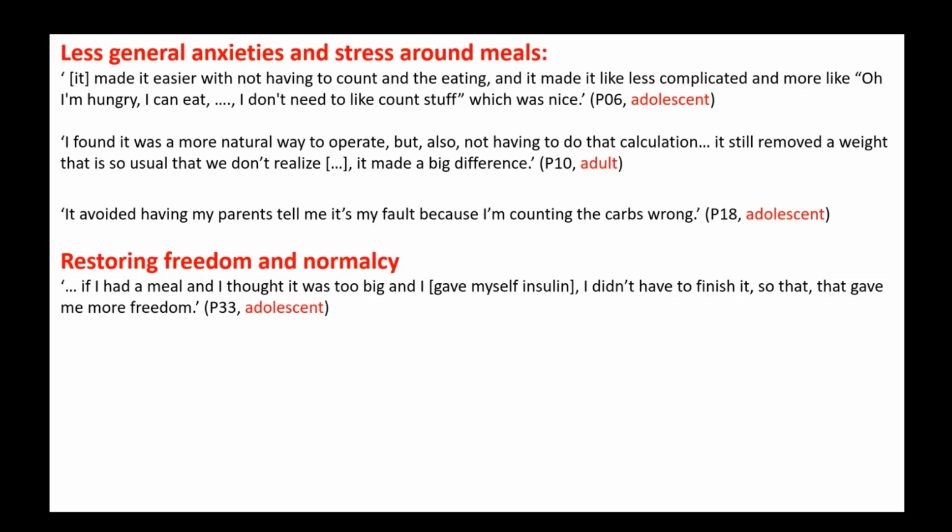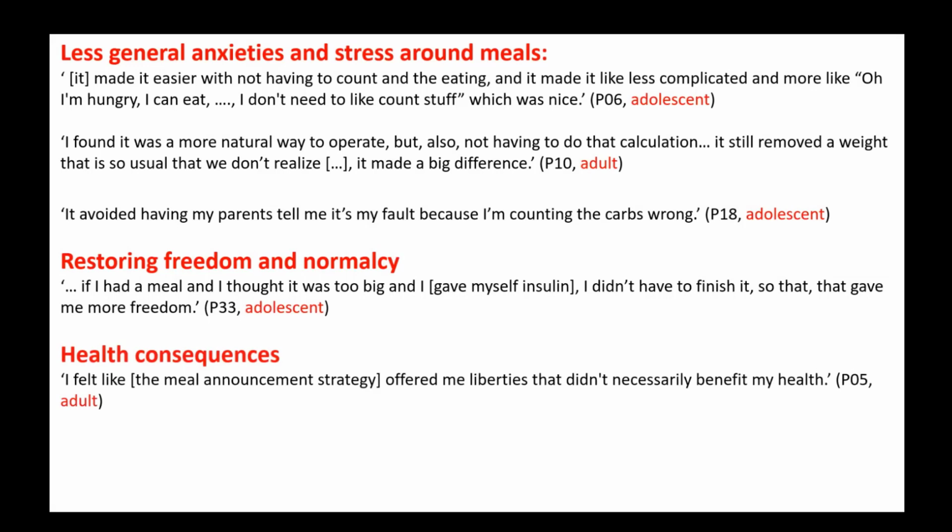Because with conventional therapy, if you look at a meal and say, well, this is 100 grams of carb, I'm hungry, I will eat it all. You give 10 units of insulin, you really need to eat 100 grams, otherwise you will have a hypo. With the system, people can start eating and stop whenever they feel like stopping. Now, one interesting comment came more on the negative side: I felt like the meal announcement strategy offered me liberty that didn't necessarily benefit my health. So people don't do carb counting and are perhaps less conscious about their eating. That was an interesting comment from this participant.